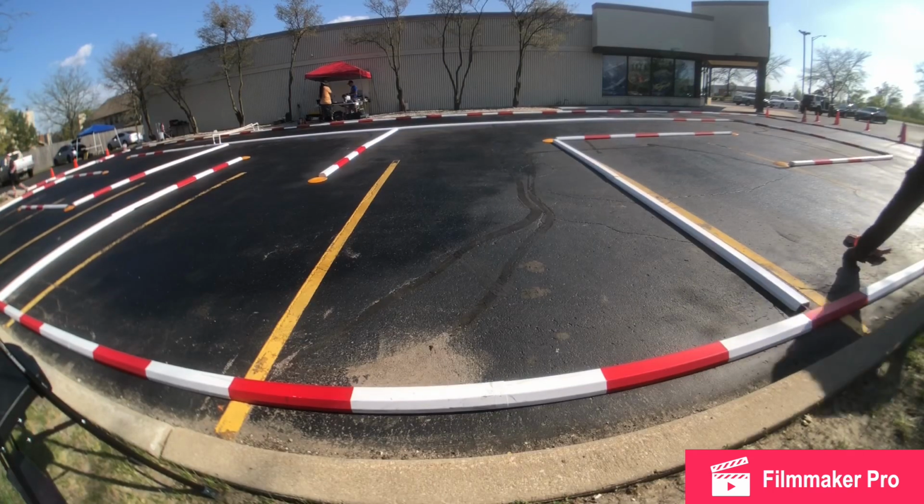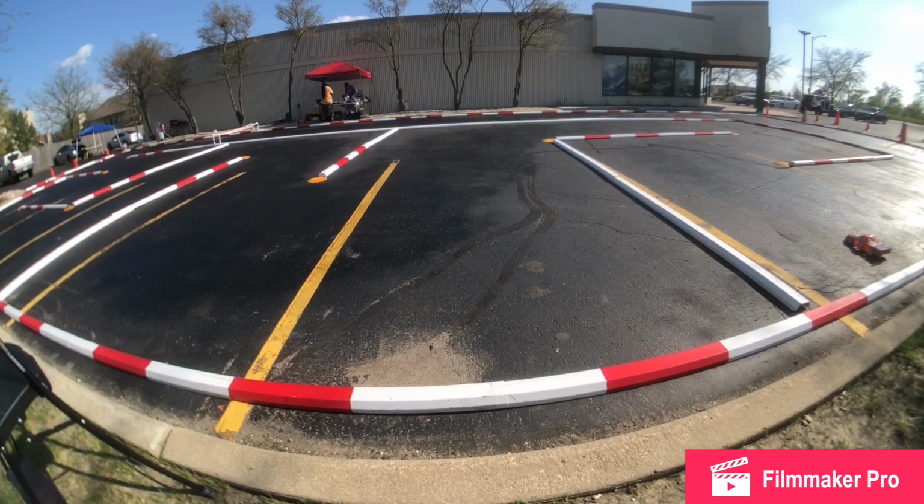Okay, lastly is the Yokomo YD2TC rear-wheel drive touring car. I was using the same old worn-out set of Gravity tires on it here. Got a long way to go with this one still. I'm still trying to find the right tires in here, but this was just how it ran yesterday.